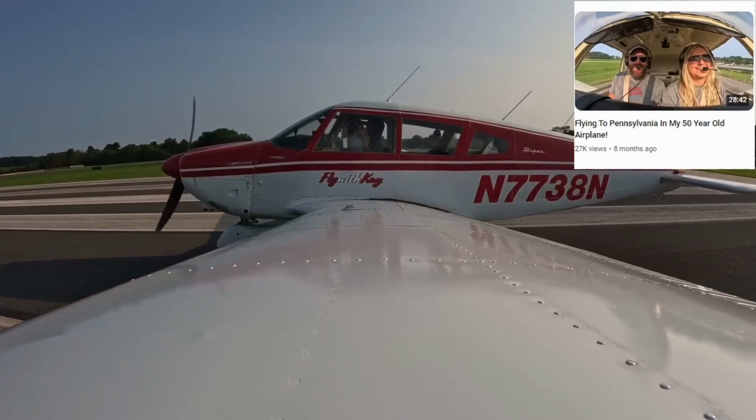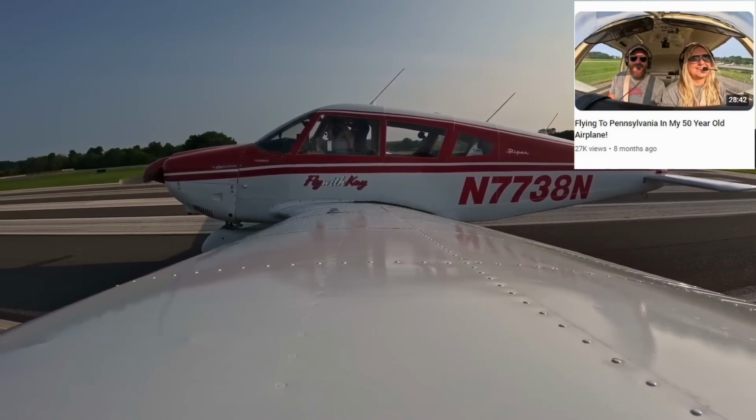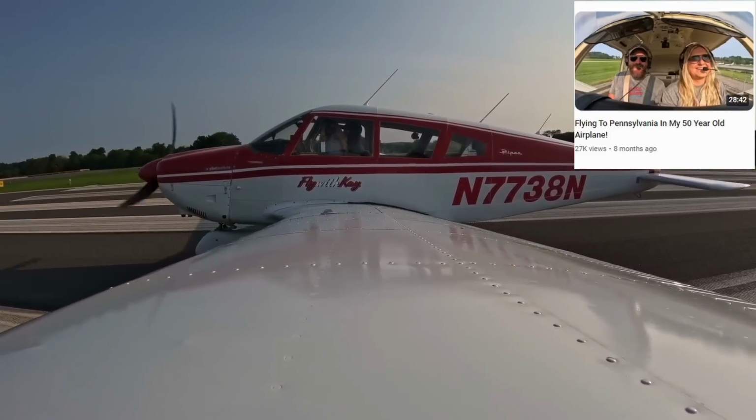Chester County traffic, Cherokee 7738 November is departing runway 29er. We'll be turning out to the west, Chester County.